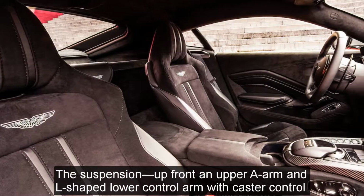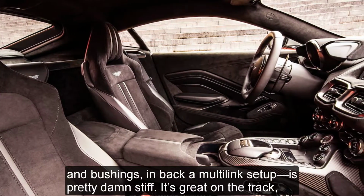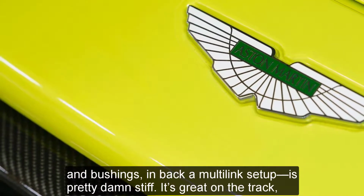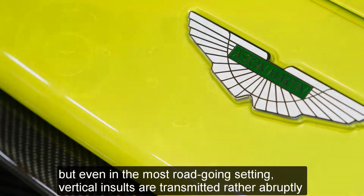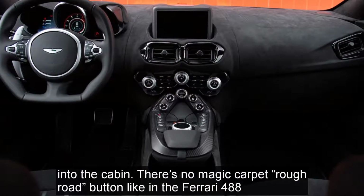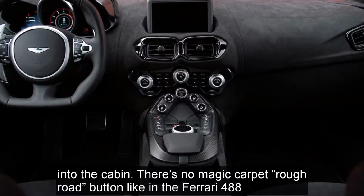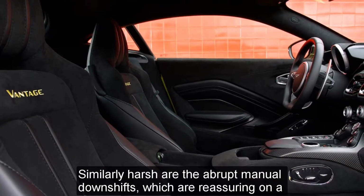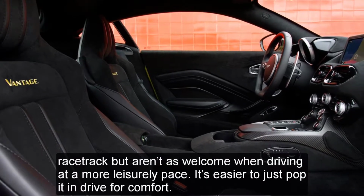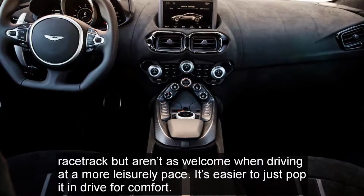The suspension, up front an upper arm and L-shaped lower control arm with caster control and bushings, and in back a multi-link setup, is pretty damn stiff. It's great on the track, but even in the most road-going setting, vertical insults are transmitted rather abruptly into the cabin. There's no magic carpet, rough road button like in the Ferrari 488. Similarly harsh are the abrupt manual downshifts, which are reassuring on a racetrack but aren't as welcome when driving at a more leisurely pace. It's easier to just pop it in auto and drive for comfort.